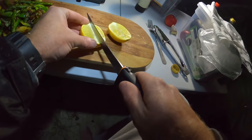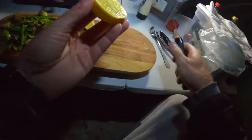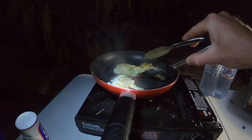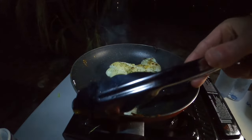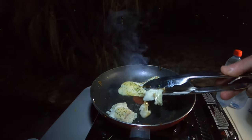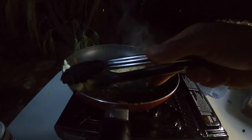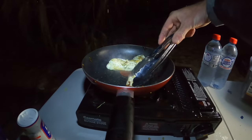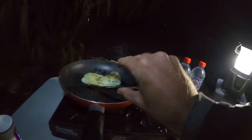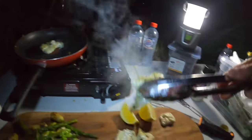Oh, it's a juicy lemon. Yeah, we'll save that for tomorrow. Alrighty. And that's definitely cooked. Yeah, that's cooked really well. This one broken half, it's all good. It's not about the presentation, it's about the flavour. There's a bone there. Thought I got most of the bones out. Really need a spatula to get this out without breaking, but I don't really mind.